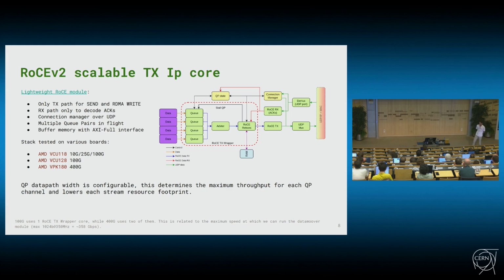On the connection management, we are not using TCP/IP, but we are using UDP to simplify the stack. But in other cases, usually with RoCEv2, TCP/IP is used. We can have multiple QPs in flight, but the number is low. For example, on a normal network interface card, you will expect thousands of QPs, while for us, we have physical AXI stream interfaces for each QP. So we are keeping this number down, let's say 8 or 16 in most cases.